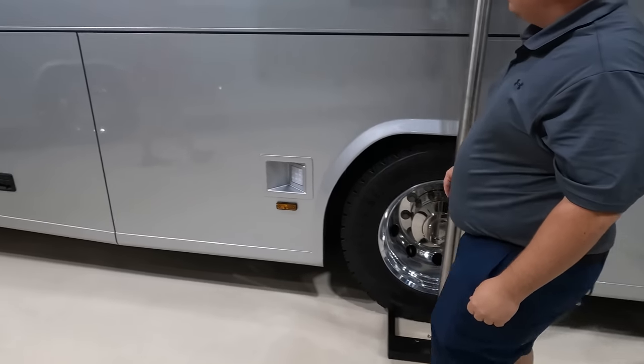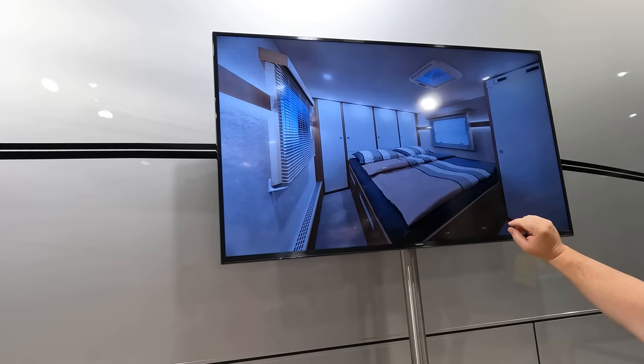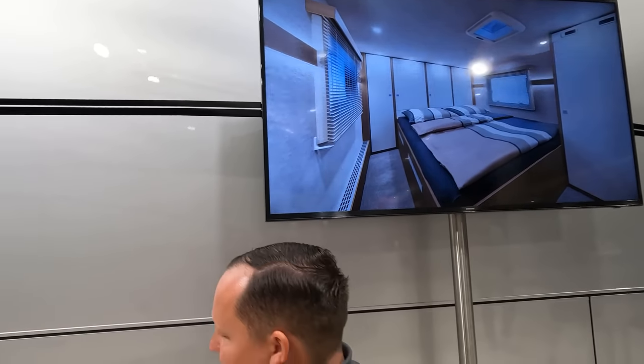Very nice. Okay, so here's the TV. Doesn't come with it, but, oh, I'm so excited to see the inside. Me too.